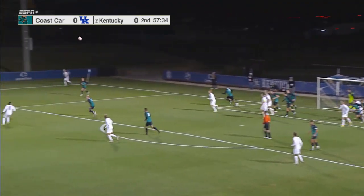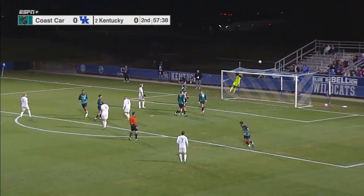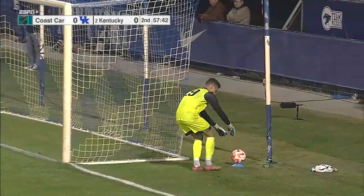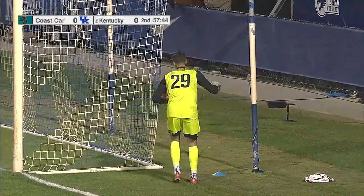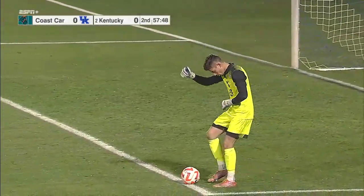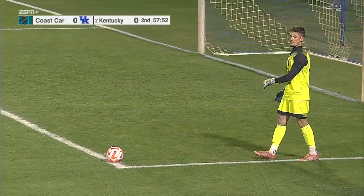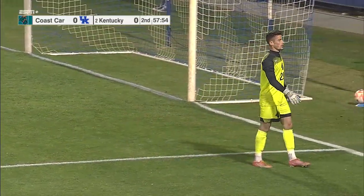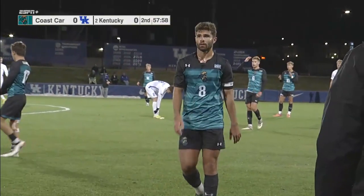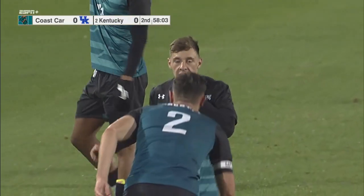Little short and knocked out of there by Santos. And that ball over the crossbar again. And so substitutions now for Coastal, I believe. And indeed we will. 24, Alex Kinneteeter checks in. As does 17, Danny Cabrera.